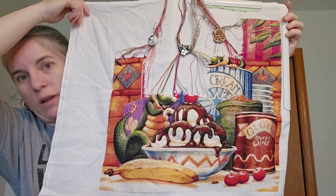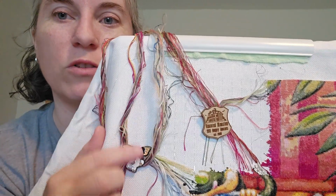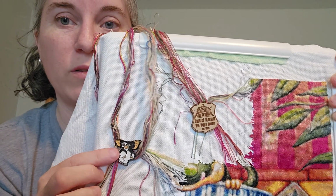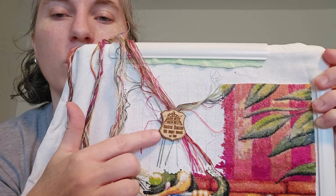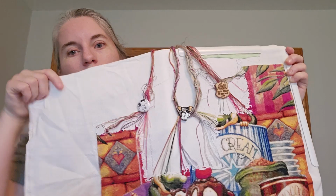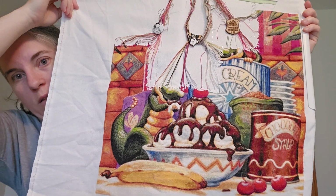And when I get to my haul section, I did buy some new needle minders. So here's 2 of them. We have, I think his name is Mogwai, right? From Gremlins. And then a wooden one for the Haunted Mansion at Disney World. So there you go. That is Sunday Delight.